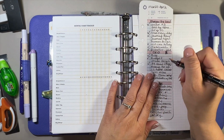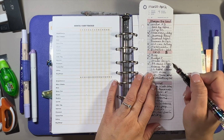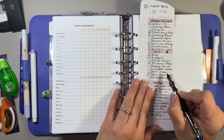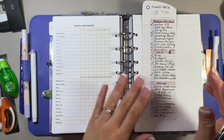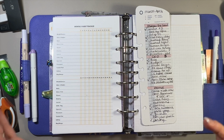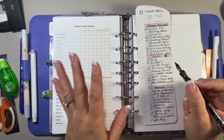As for CEO, I did my blog, I did budget, and I did my Planners Anonymous haul and my April plan with me. So the only things I still have to work on, I did not work on my sticker design yesterday, because I was doing my monthly plan with me and my budget, and it took so much time. Then my mom came over, and I felt very inefficient yesterday. So I need to work on that throughout the weekend if I can.